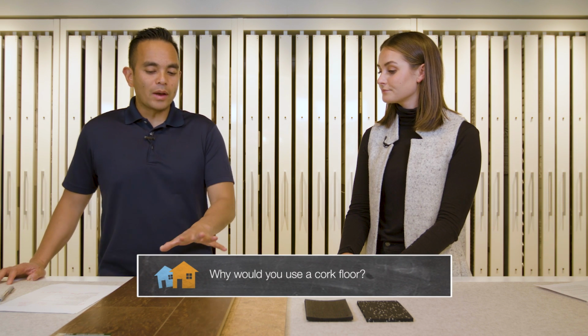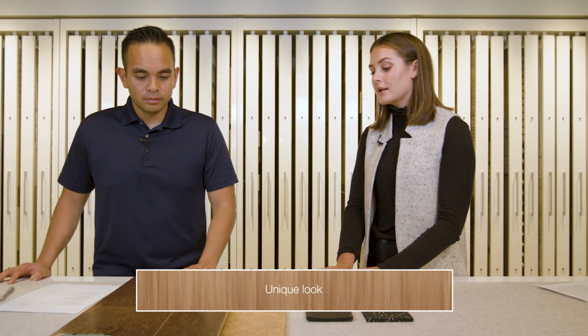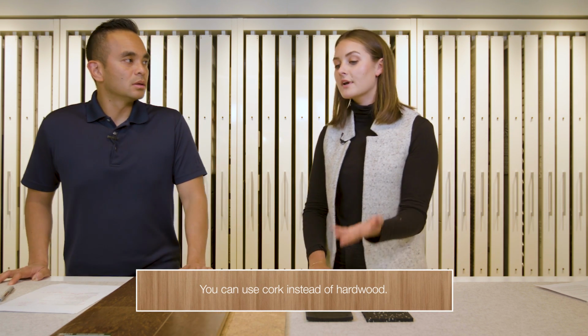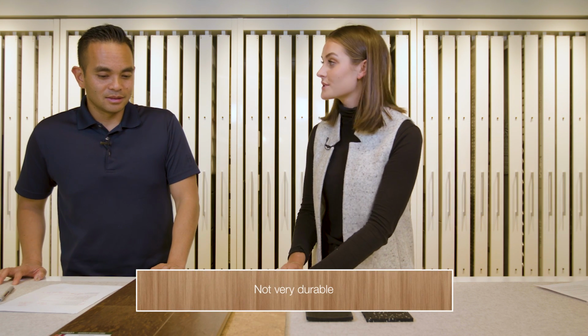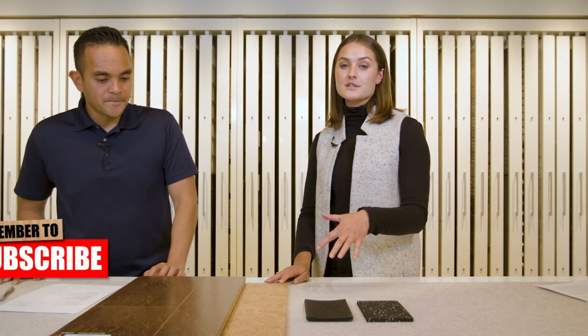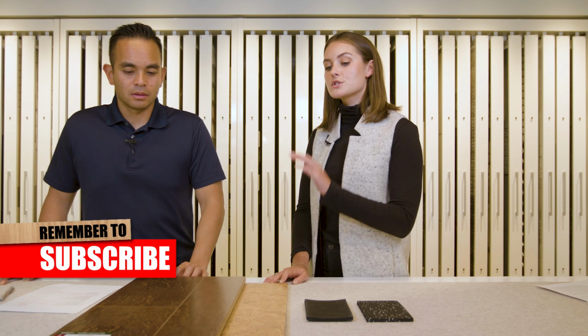And why would you use something like this? For a different look, yeah. In any of the applications that you would use hardwood, you could use this for sure. It's just kind of an interesting focal point. Now, because I have a dog, when I look at something like this, I have a feeling my dog will scratch this within maybe a day. So it's not the most durable. Dog nails probably don't work well for this. This one on the bottom here has a lot more going on as far as color goes. Sometimes that hides things like scratches, but again, this wouldn't be your most durable floor.